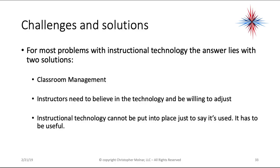I'm going to group them into things that can be resolved with each one of the 3 aspects that I had here. Classroom management, instructors need to believe, and instructional technology cannot be put into place just to say it's used. It has to be useful. Some of the challenges in our challenge list of things that I've heard are very true. They are challenges. But for every challenge, there is a solution.